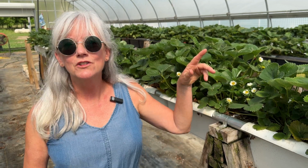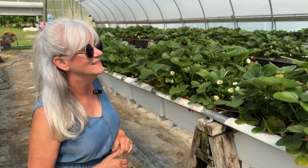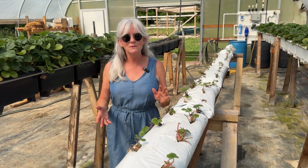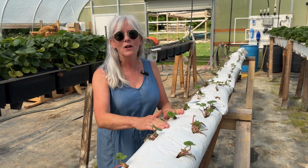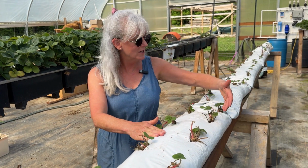So I want to take you over and show you the grow bags. That's so cool how well they're doing. So come on, let's go. Well, here are the grow bags. Look how amazing this bare root stock has come along. They've only been in here for 5 days. And look at this. Some of them have 2-3 leaves on them already.